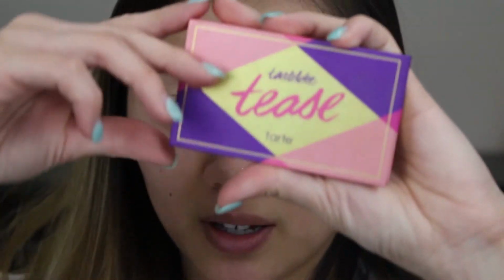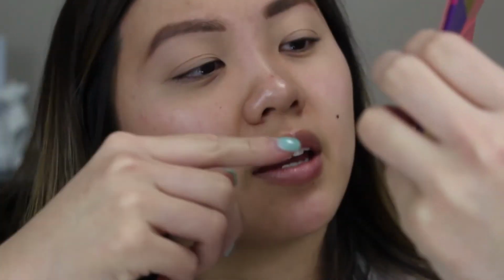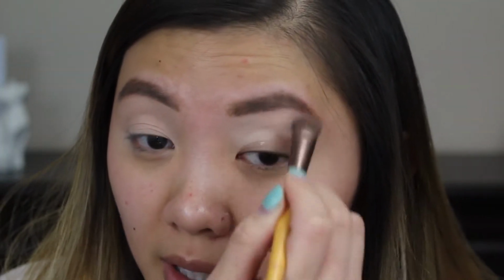So to give everything a fair shot, I'm gonna go in with my Smashbox Photo Finish Lid Primer. Anyone has recommendations for a drugstore eye primer? Let me know. First, I'm gonna go into this Tartlette Tease palette, and I'm gonna take this bone-colored shade Whisper, and I'm just gonna set the whole lid with that. The pigmentation's really nice on this. I'm not really having any problems.